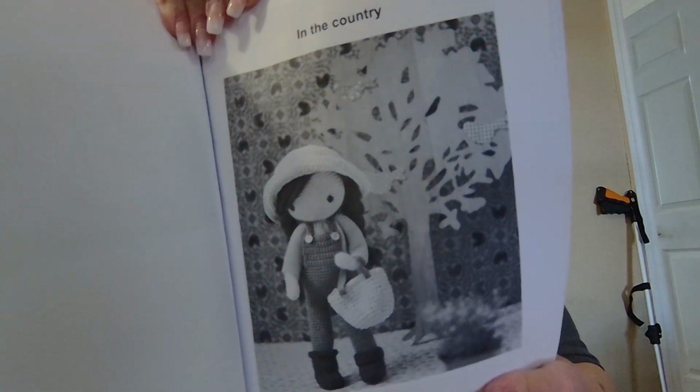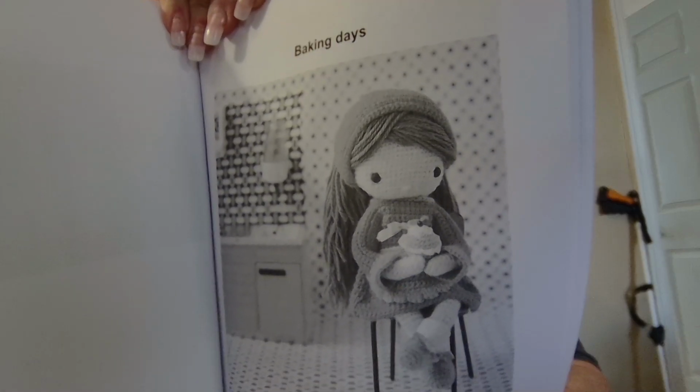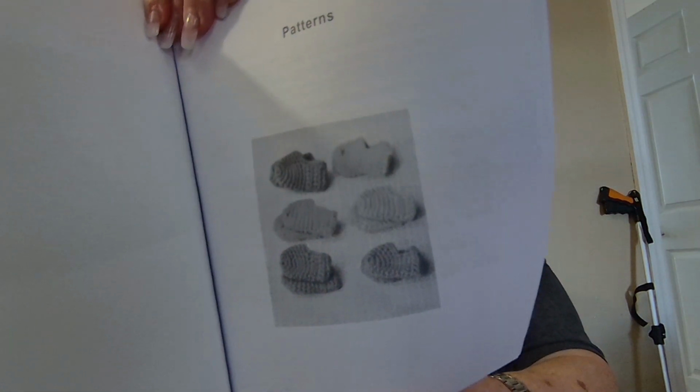Here's a little trip to the country. Just all sorts of little stories that you can come up with. And again, like I said, all the clothes. Here we're getting ready to have a day in the kitchen. We're going to do some baking. So like I said, there's lots of little stories in here which you can crochet up. And then we get into the patterns, like here are the different types of little shoes.